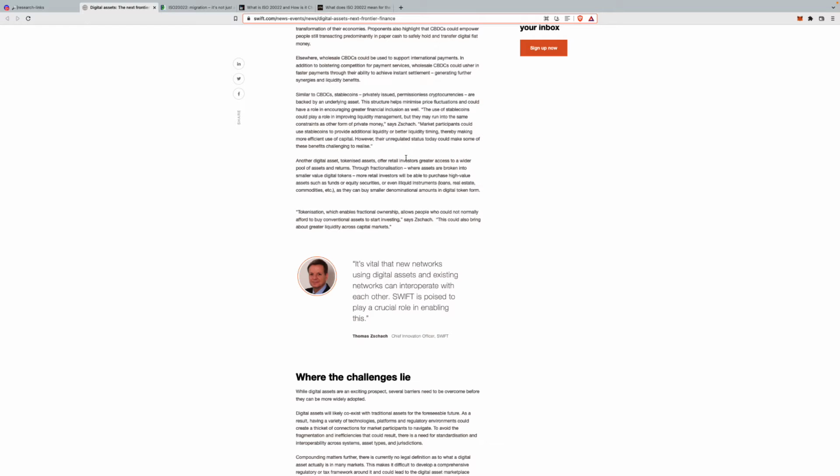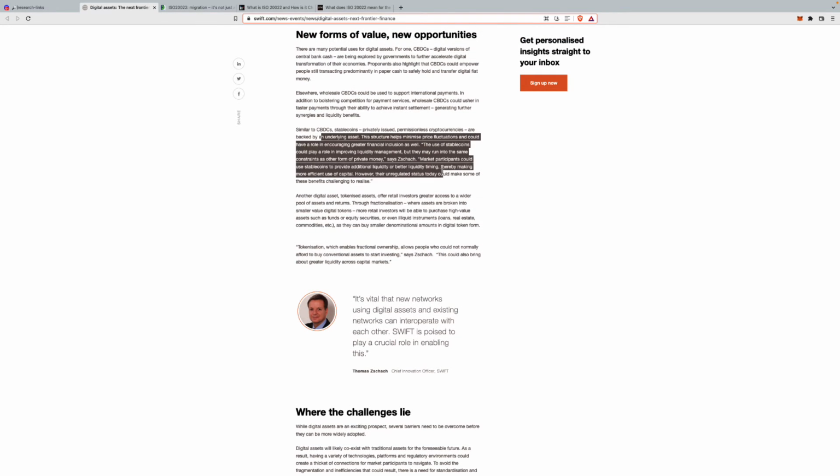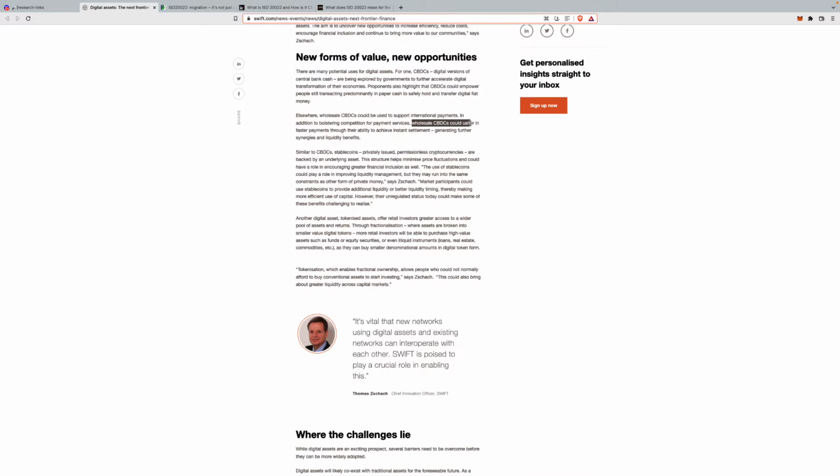That's why regulation and getting that regulatory clarity is huge. If this SEC case with Ripple wraps up and it turns out Ripple is on the right side of things and now XRP has that regulatory clarity, now they can start utilizing it for better liquidity throughout all of international markets. So all right there. And then you have wholesale CBDCs.